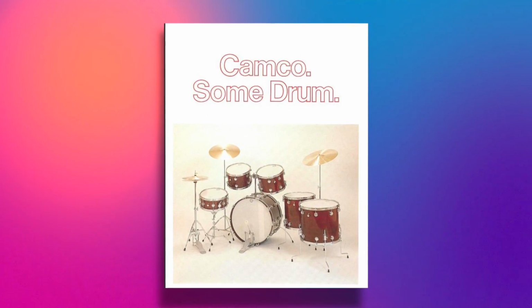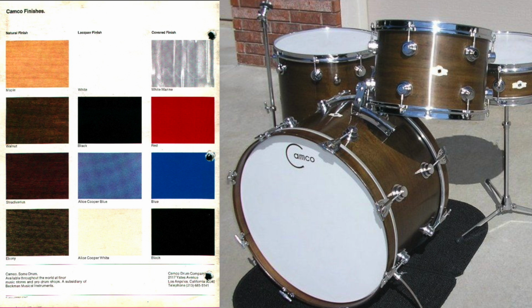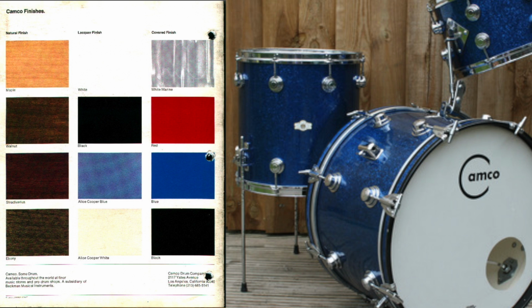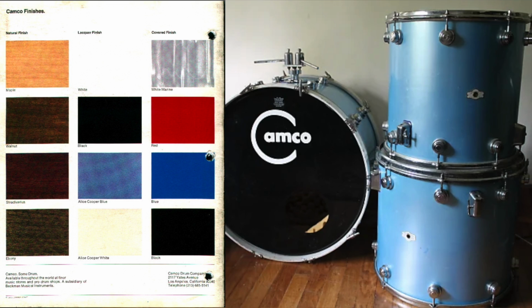Let's take a look at that catalog. They offered 4 natural finishes: maple, walnut, Stradivarius, and ebony. 4 wraps: white marine, red, blue, black. And 4 lacquer finishes: white, black, Alice Cooper white, and Alice Cooper blue.